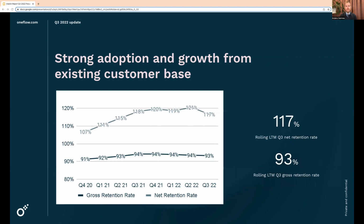Net retention is at 117 and gross at 93. Gross includes churn and downgrades, but not expansion sales. Net also includes expansion sales. Both numbers are quite strong.